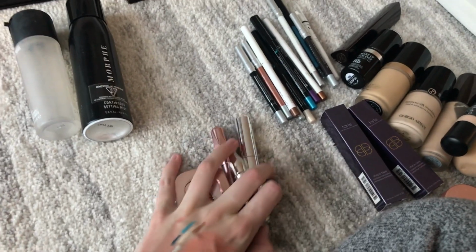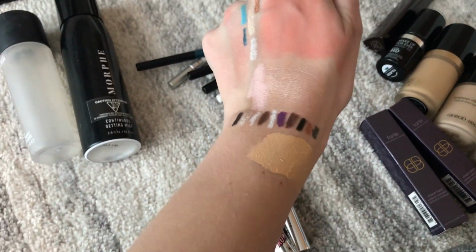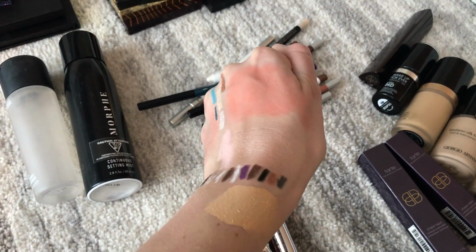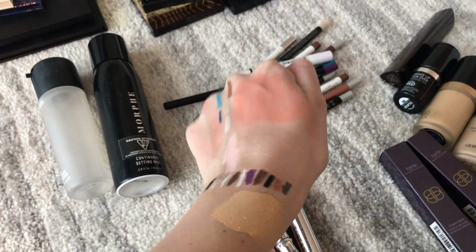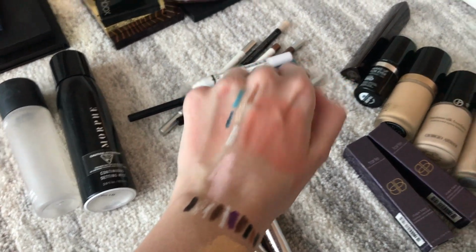Over here I've got eyebrow products. I've got some liners, and you can see I swatched a whole bunch on my hand. So I'm really liking these blue ones. I actually kind of forgot that I had them, so I figured that maybe this can inspire me to get some more looks. So we'll see about those.